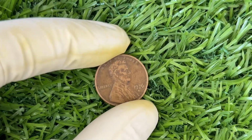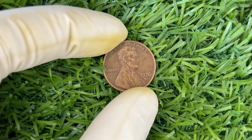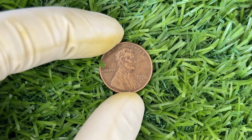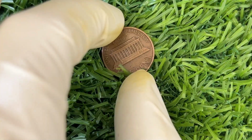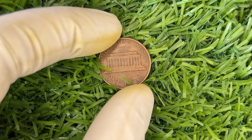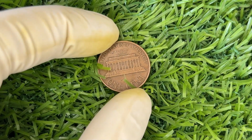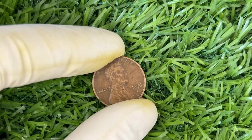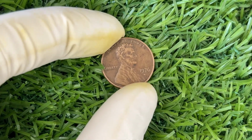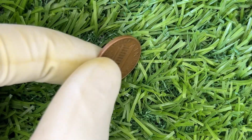Let me ask you this, what if you've been walking past a fortune every day without realizing it? Maybe it's hiding in an old jar of coins or tucked away in your dresser drawer. Sounds crazy, right? But it's true. There's a 1976 mint mark Lincoln penny out there, and one of these elusive coins sold for an astonishing $2.3 million. Yes, you heard that right, a single penny worth more than most people's homes. Imagine what that kind of money could do for your life.